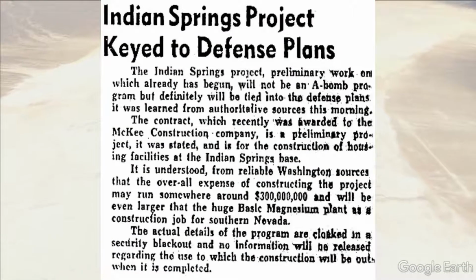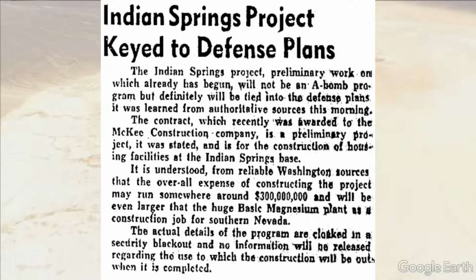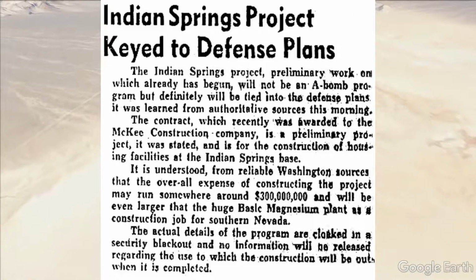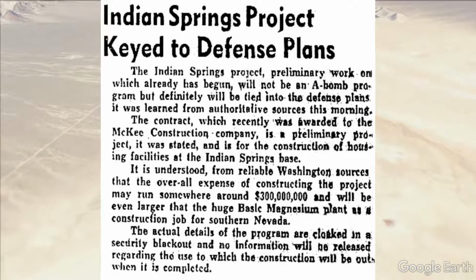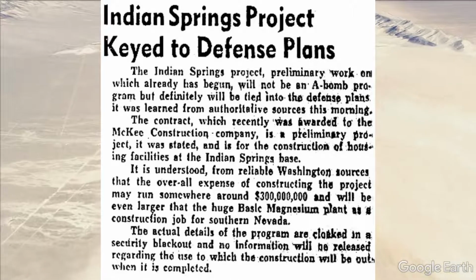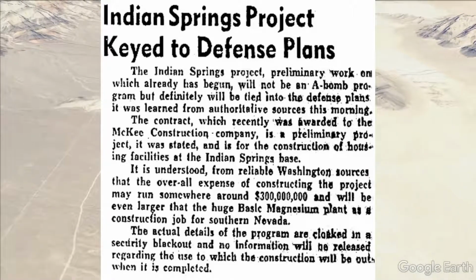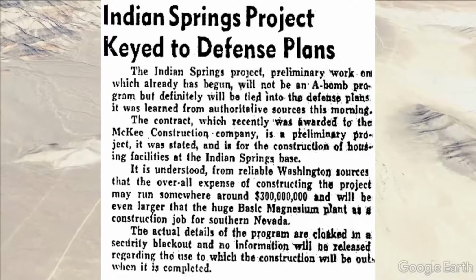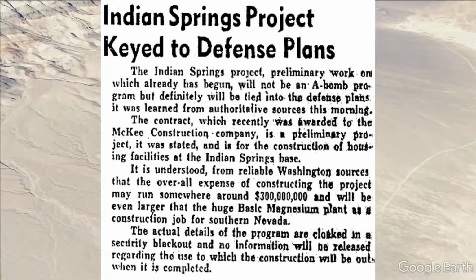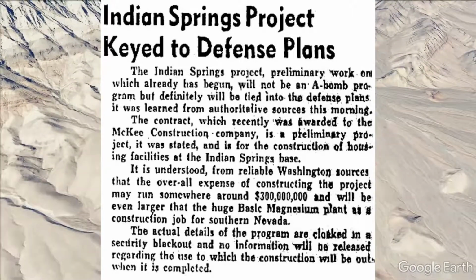Here is a newspaper clipping dated January the 5th, 1951, from the Las Vegas Review Journal. The key phrases are as follows. The contract was not an atomic project. It was for construction of housing facilities. $300 million was a large budget in 1951 and was intended for an initial project. From this, we can presume that much more construction continued on afterwards.